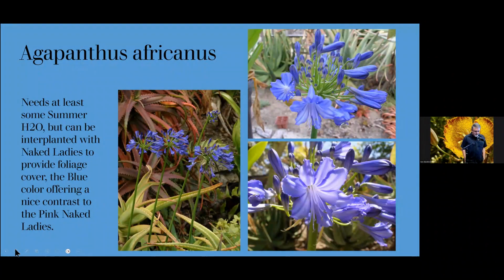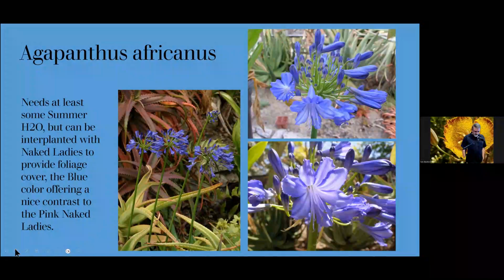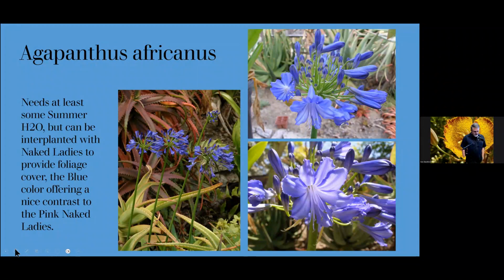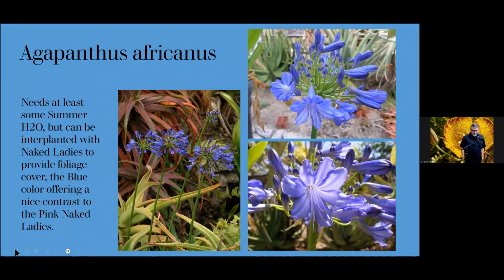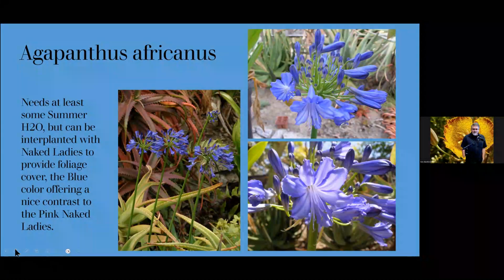This next plant you're probably all familiar with, the Agapanthus africanus. It's in the same family, or at least it used to be. When I lived up north, I used to see these planted with the naked ladies. So the leaves of the Agapanthus would provide cover for the bare naked ladies. And the combination of the two I thought was pretty nice. You had these blue, or almost Wedgwood blue, and the light pink with the naked ladies, and it made a nice combination.